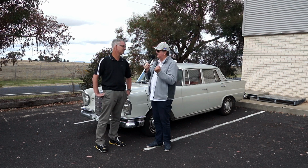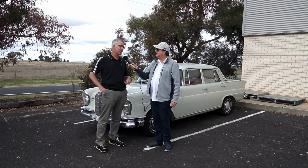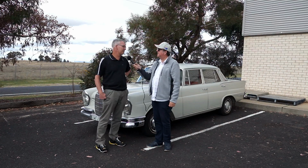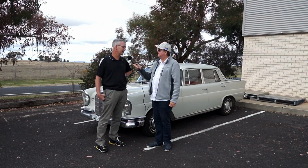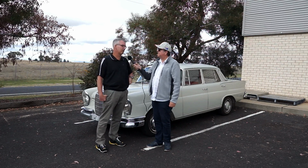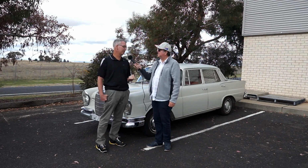Do you need to manually pull it into first to get that first gear? Yeah, look, this one you can actually manually drive through the gears, and it's also got a kick down switch underneath the accelerator. So you can start in second and then push it all the way to the kick down, but if you pull it down to the number 2 position, it'll start in first gear.